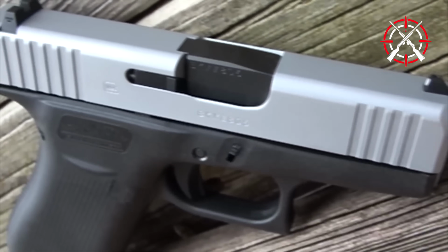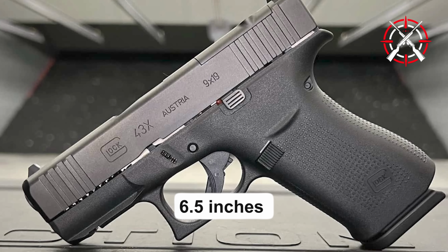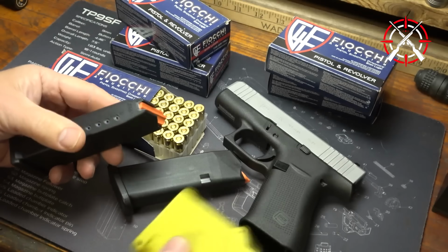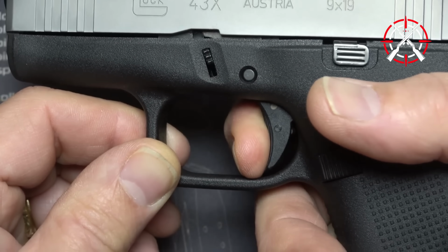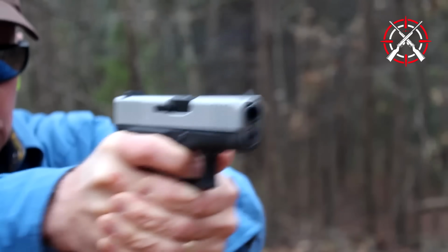It's chambered in 9mm and comes with a 3.41-inch barrel. The whole thing measures just 6.5 inches long, 1.1 inches wide, and weighs around 23 ounces loaded. It ships with a 10-round magazine, but aftermarket options can bump that up without adding bulk. The trigger is classic and predictable, about 5.5 pounds, and the recoil is smooth. It's not flashy, but it's consistent. That's what matters in a carry piece.